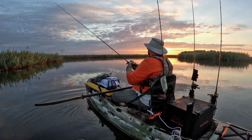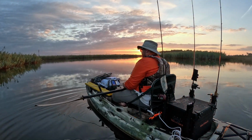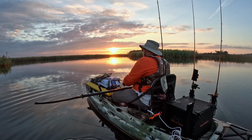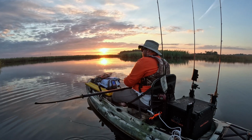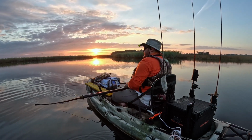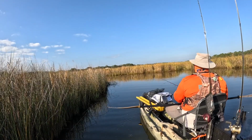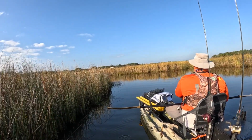But there's not really a lot of bait in this creek, so I don't think I'm going to spend a bunch of time in here. I'm going to paddle back towards the launch and start heading out towards the river and hit some of those creeks on the way. But now that I've gotten a few bumps on that Streakz, that's where I'm going to put most of my effort into fishing that lure.